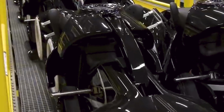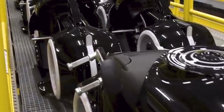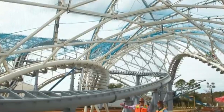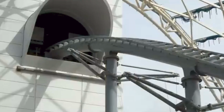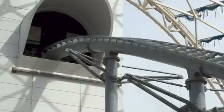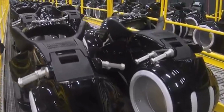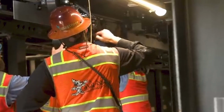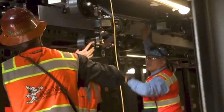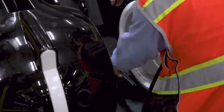As you can see in this clip here, the pull and push test has begun. This process is to eliminate any envelope issues, i.e. whether a rider can touch some of the scenery as it's flying around, whether the train comes into any sort of contact with any of the scenery. So basically what they do is they measure an envelope of reach and they pull the coaster around at a slow speed, making sure that everything is out of reach.